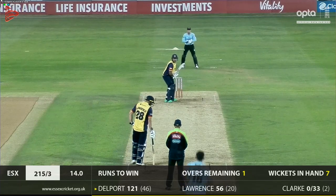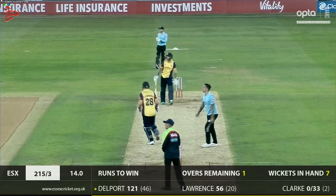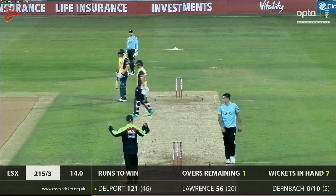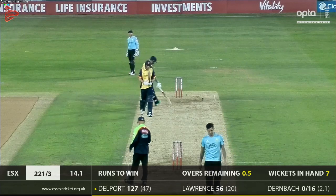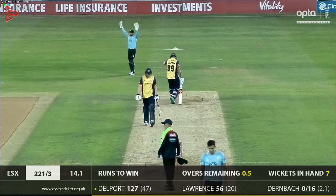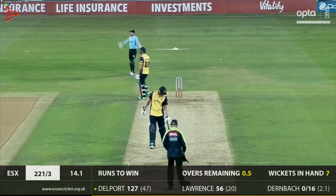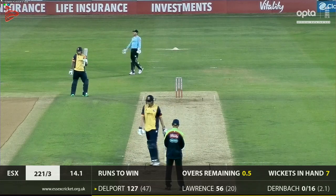So here comes the last over, Dernbach in towards Delport, who pulls it away to the leg side. That should be 6 more. Yes, it is. It clears the fielder out towards the boxes, away to our right-hand side. Deep mid-wicket was there, but was never going to get there. And 6 more. Delport goes to 127. It's 221 for 3. Extraordinary in the 15th over here on BBC Essex.